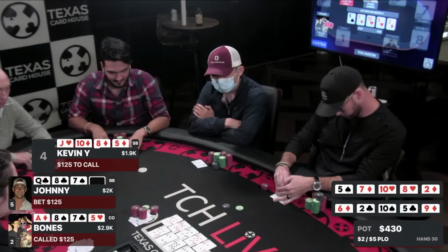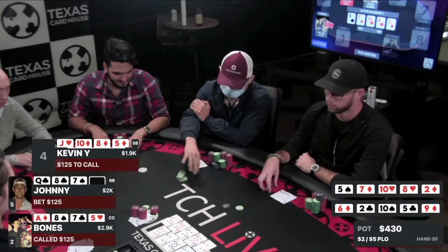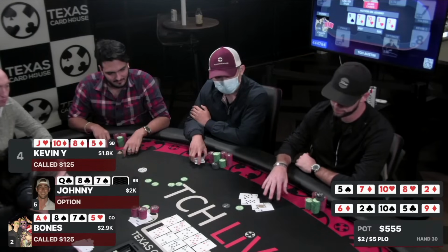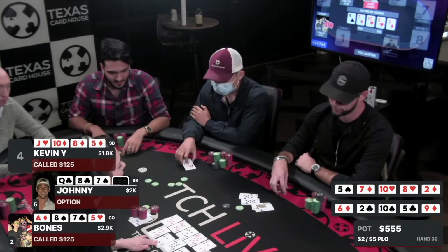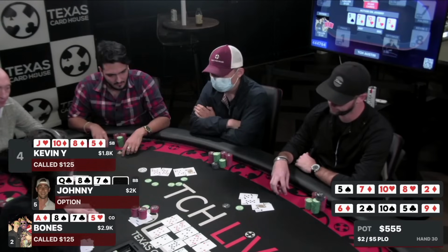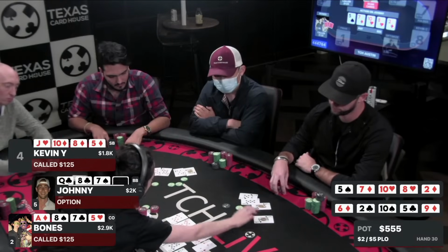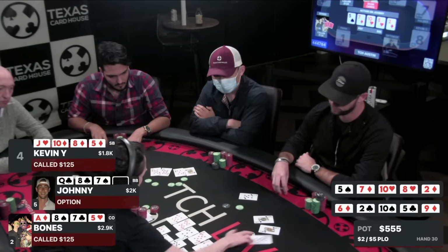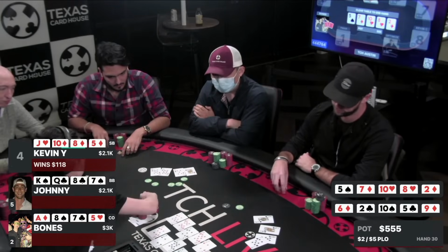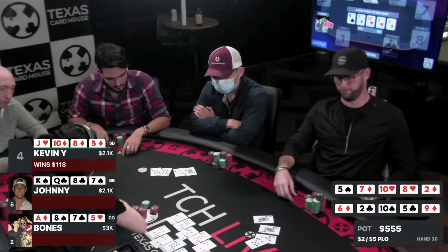Well, he does have decent showdown value on the top, I guess. He does make the call. All right, Johnny has King, Queen, 8-7, which is 8s and 7s and the nut straight. So Kevin gets the top with the 10s and 8s. Johnny and Bones are going to quarter the bottom with the 10 high straight, I believe. But 7, 10, very unlucky.